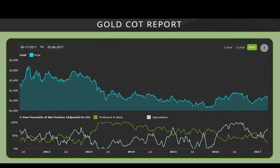All right, so now we're looking at the Commitment of Traders report for gold, and I have a couple of things. It looks like retailers or speculators are bullish here, but I do appreciate that producers and users are selling. And why do producers and users sell? Because they think that it's priced well. They think it's priced strong, so they're selling into the strength, which would be bearish for gold.